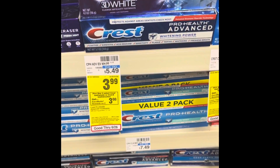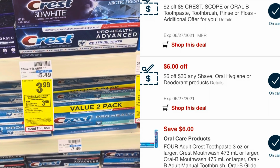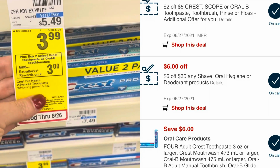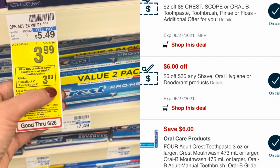We have some really great deals on the Crest this week. There is a $2 off 5 attaching, and then there's also a $6 manufacturer coupon attaching. And we can do this deal twice. So what we're gonna do is we're gonna pick up 4 of these at $3.99 each and get back $6 extra care bucks. So let's just look at the math.